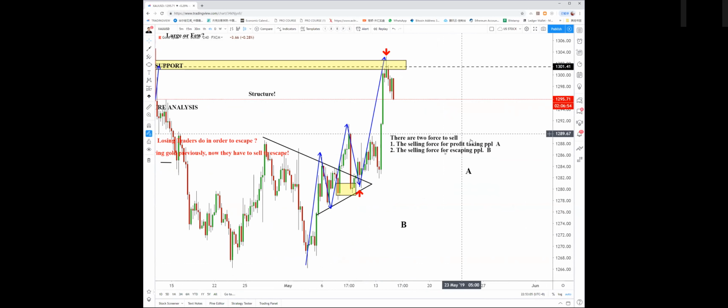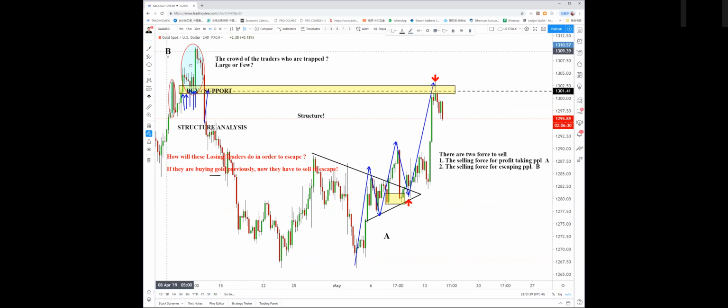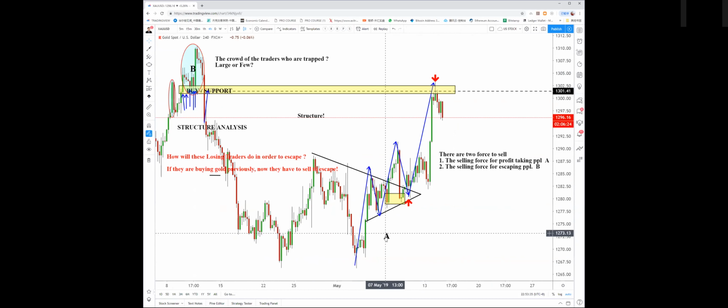One group is those profit-taking people. Where are they? Are they here, taking profit? It means their entry is lower than this market price. Do you agree? Can I say A is all those people who bought gold from here? This is A. And who are those selling forces for escaping? Those here, it's B. So when both the A side and the B side want to sell the gold, some of them want to take profit on their long positions, and some of them want to cut loss. They want to run away and escape from their big losses. So A plus B will create two forces to sell.